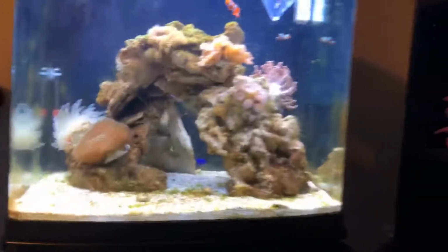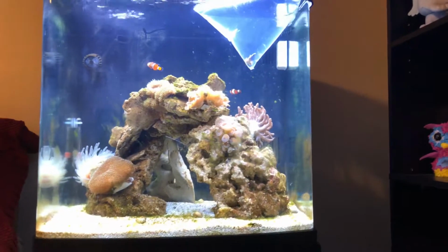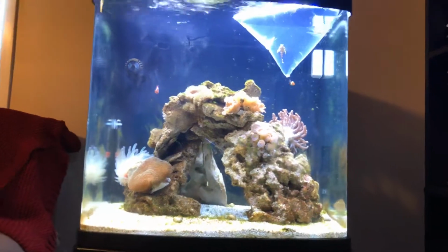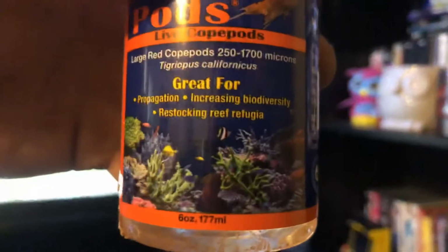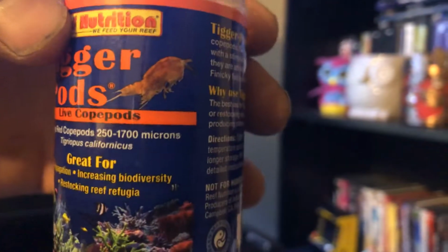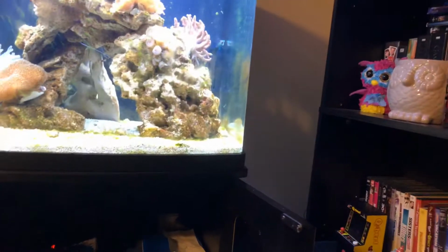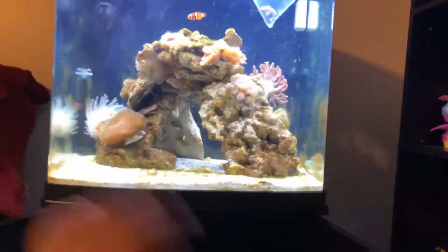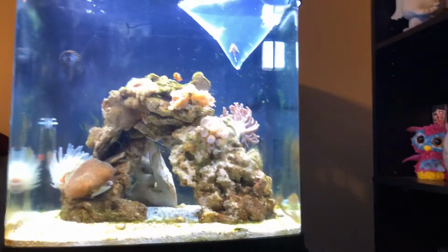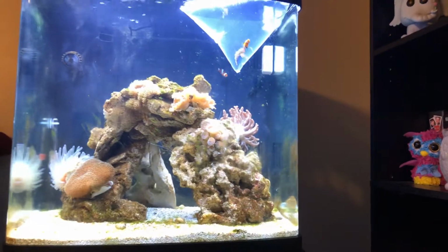This is approaching week 6, about 5.5 or so. So far, I've added 3 bottles of these Tigger pods. On the bottle, it doesn't give an exact number. It gives an estimate: 250 to 1,700 microns. That's a very big window of estimation. You can see him going up there hunting. I love that fish. The clownfish have their own personalities. This tank's really enjoyable.